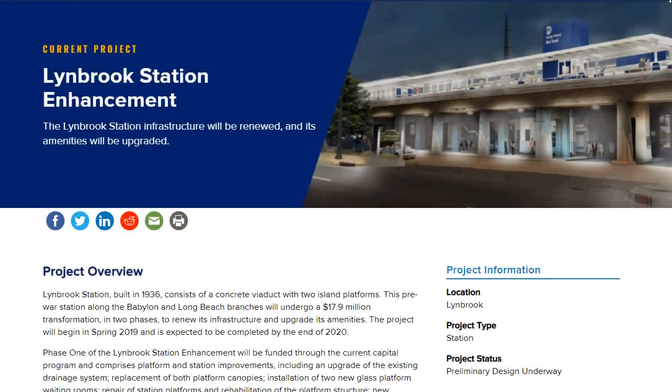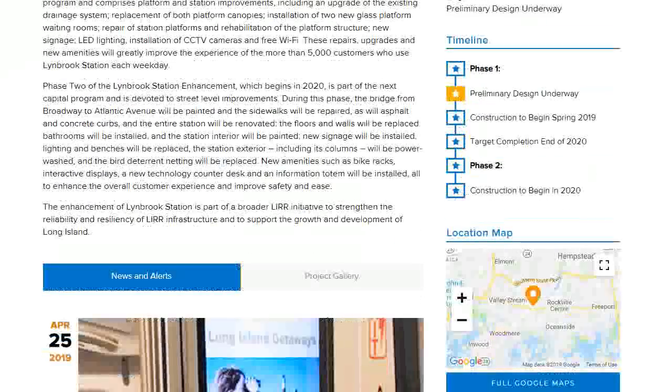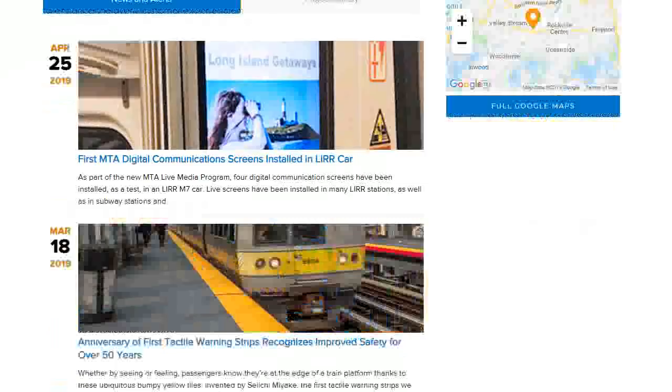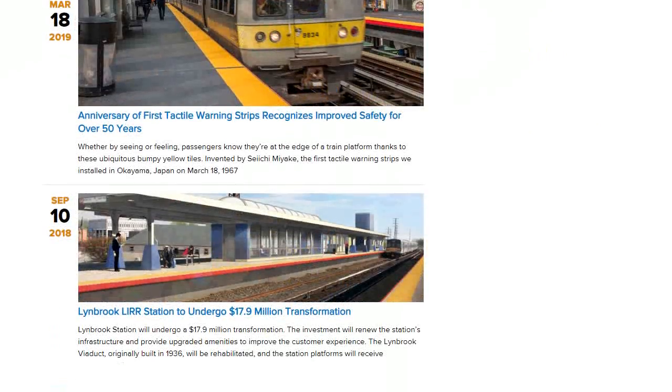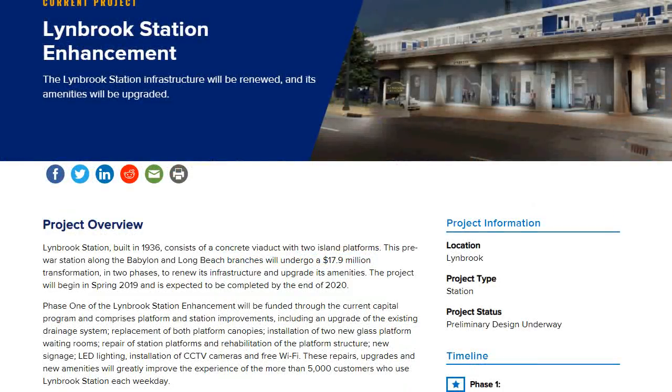There it is at the top. So there you go. Look at how it's got to be the best for them because again, the station does need work. It does need work, but I don't think it needs to be a complete renovation. It needs some enhancement, I'll put it that way. They call it enhancement, but they're getting a whole new station.